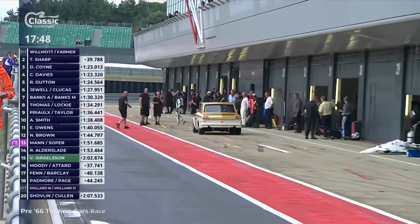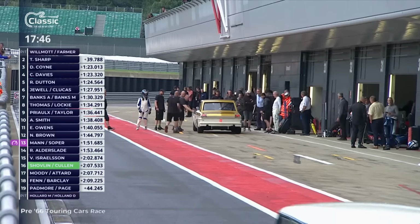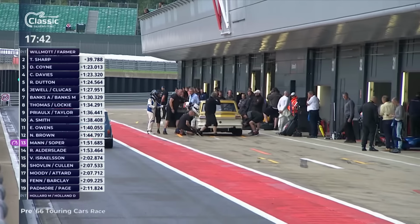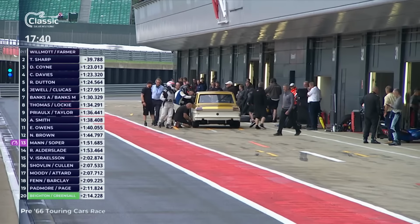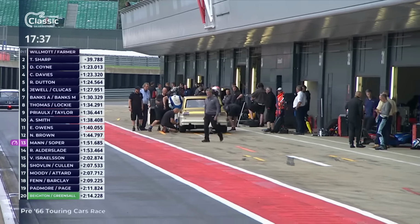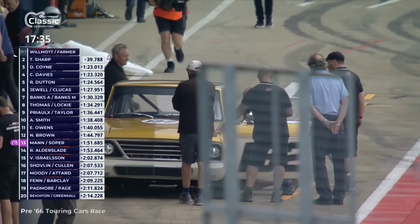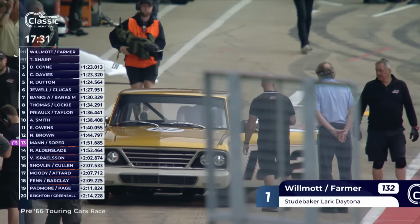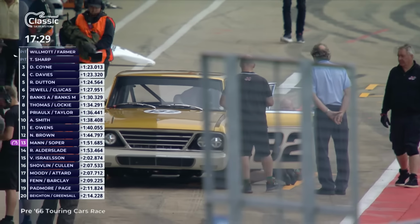A new fastest lap of the race, and Steve Soper has only been in that car for one flying lap, so his very first flying lap, it's the fastest lap of the race. That just shows the measure of Steve Soper's driving. Adrian Wilmot has brought that car into the pits now, so Mark Farmer will be taking over in the Studebaker, the car that was right up front, making a later pit stop than the others.